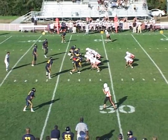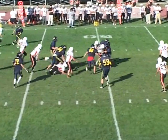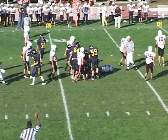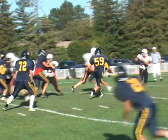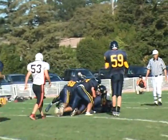So Menlo needs to tighten up, get a defensive stop or a turnover. Handoff goes nowhere, as it looks like Harris is in there to meet Martinez, in a great play. Now that was straight ahead blocking. They gave it to the first back. That would be the fullback. And so good gang tackling, good defense.